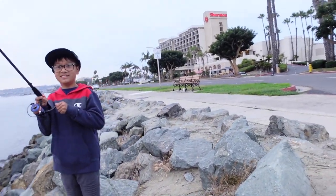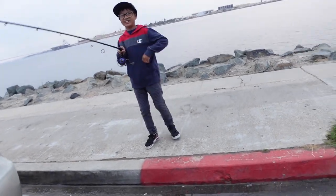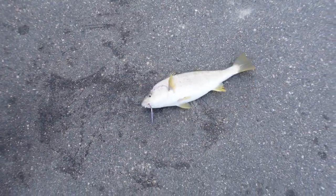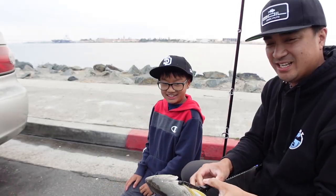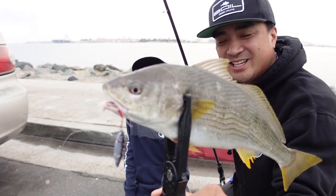All right, let's go over here. All right, come over here. I was already eating my bait. All right, let it down, let line out. Yo, chill. Come on over here. Check it out. My son's first ever yellowfin croaker. It's a good one too.